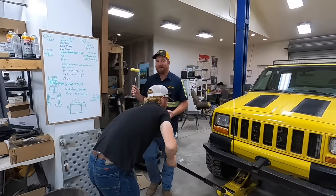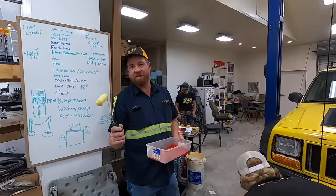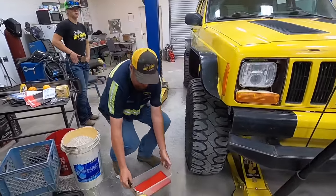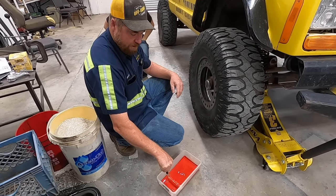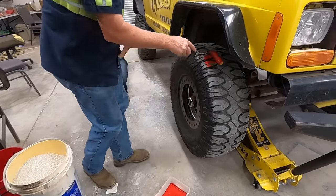So this next test is going to be pounds per square inch on the ground. But this is a lot of fun to do. You just take a tire, or you take some paint, you put it in a tray, take a roller, and you do this.